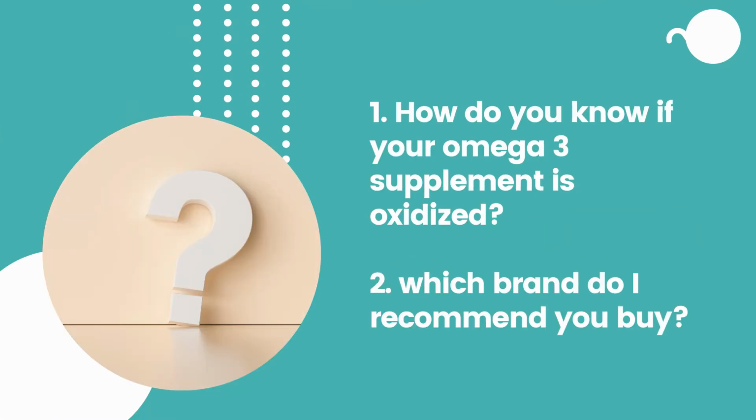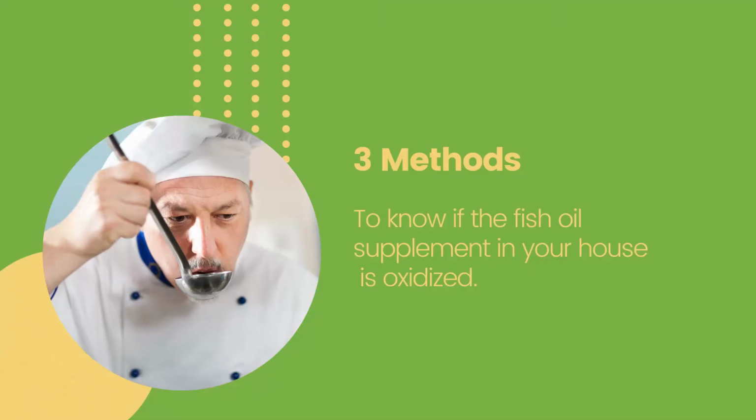The first question, how to know if the fish oil that you have at your house is fresh? There are 3 methods to know if the fish oil supplement at your home is oxidized. And they all have to do with your senses. As I said, your body has an anti-rancidity fish oil mechanism built in. And by the way, this anti-rancidity applies to all types of oils. So you can use it also with olive oil if you suspect you have bad olive oil at your house.